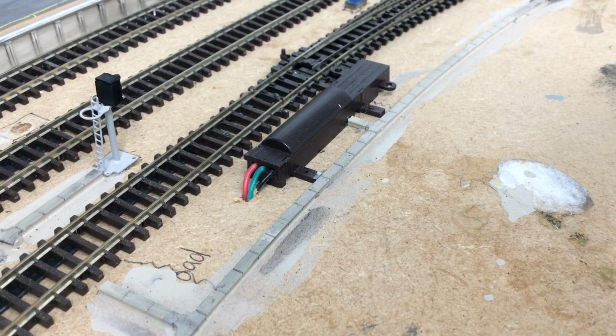The next thing I'll be looking at is point motors. If you watched any of my previous videos, you'll know that I originally didn't actually plan to have any. But after purchasing a big bundle of track with some point motors included, I thought I'd just stick these on. So I'm left with these big bulky point motors which I'd like to disguise somehow.